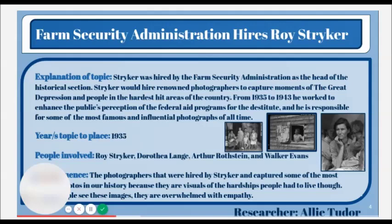So this happened in 1935, and the people involved were Roy Stryker, Dorothea Lange, who was a photographer, Arthur Rothstein, who was also a photographer, and Walker Evans, who was also a photographer. And these photographers that were hired by Stryker created some of the most influential and memorable photos in our history, because they really capture the hardships people had to live through during these hard times.